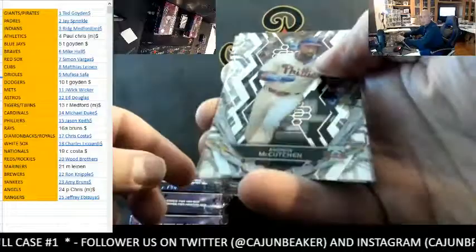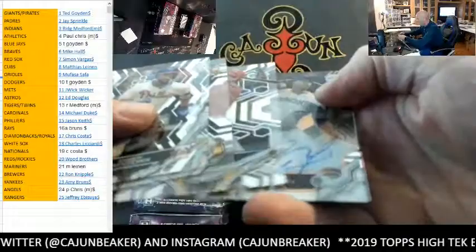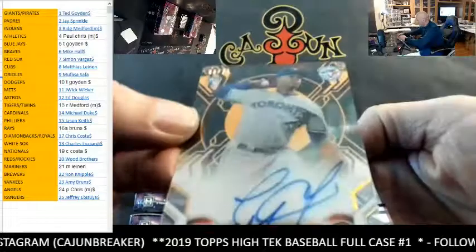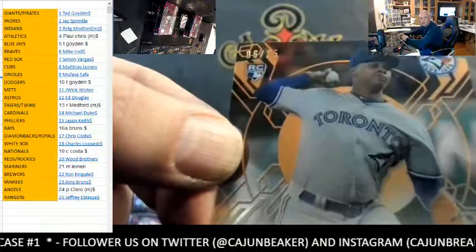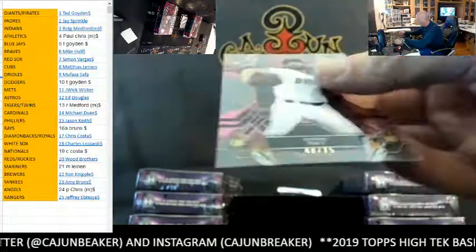Andrew McCutchen, Severino, Shohei Ohtani, and for the Blue Jays, Elvis Luciano, and that is gold out of 25. Very nice short print. Let me get it to zoom for y'all. That is 6 out of 25. There you go. Very nice. Pedro, and we got Robbie Ray for the D-backs out of 75.